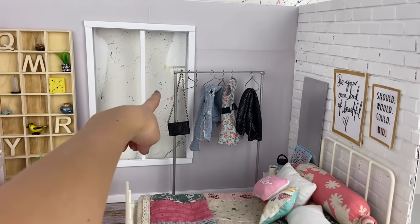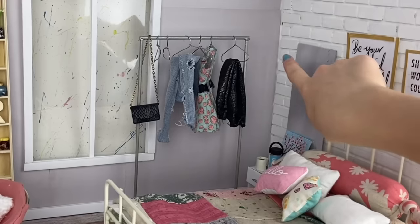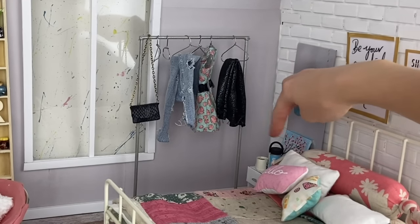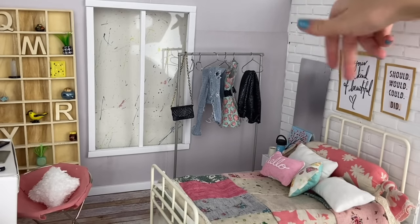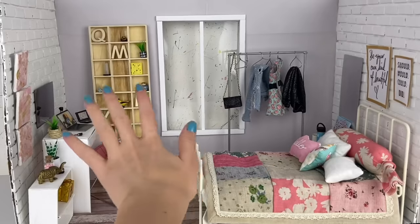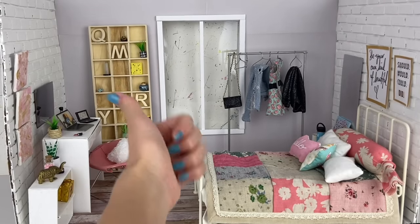There's another clothing rack because I just think clothing racks are super cute and a great way to display doll clothes. Over here, we have a mirror and the little end table with a couple little things on there. And then I just have some cute little inspirational quotes once again above the bed, but this time they are rimmed in gold and not black. Overall, I really love this room and it's definitely one of my favorites.